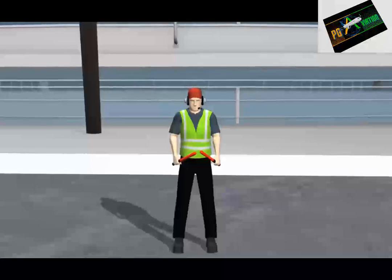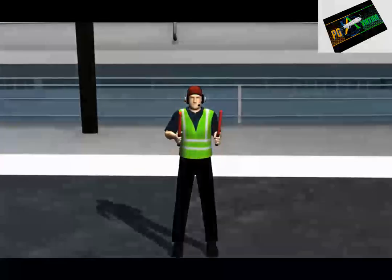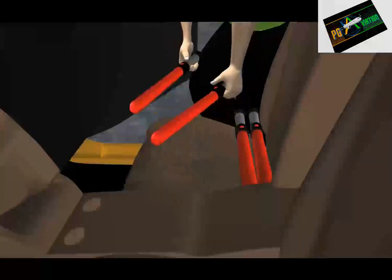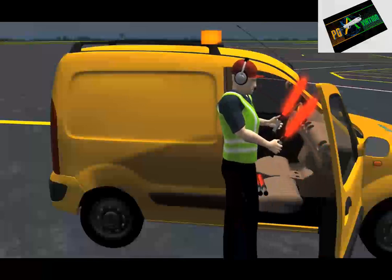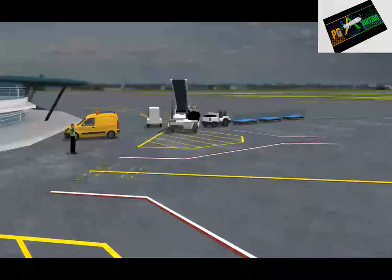A marshaller uses two tools of the trade, his hands and his wands. In the night, the wands can be illuminated ones for proper visibility. The important things for any marshaller to remember are: check that the wands are in serviceable condition. Be present at the gate at least 15 minutes prior to aircraft arriving. Ensure that the equipment restraint area is clear of any obstructions.